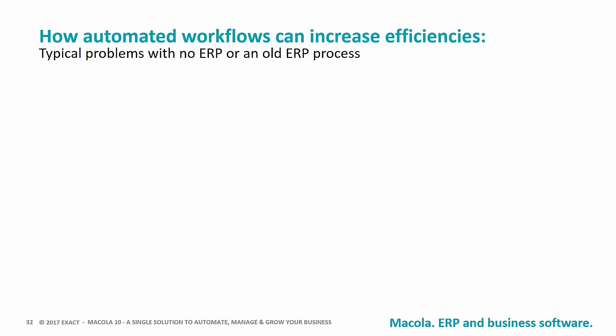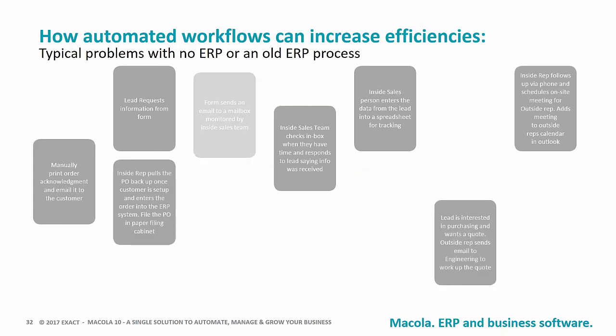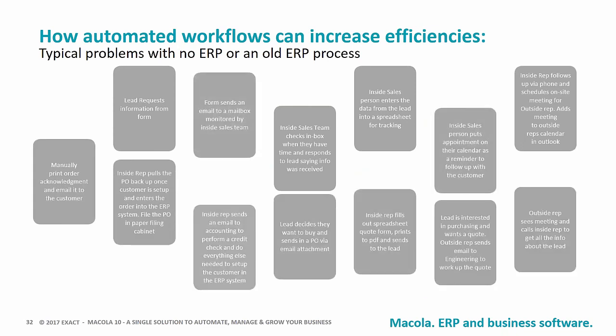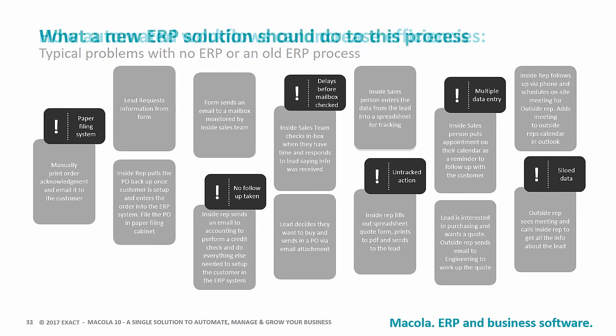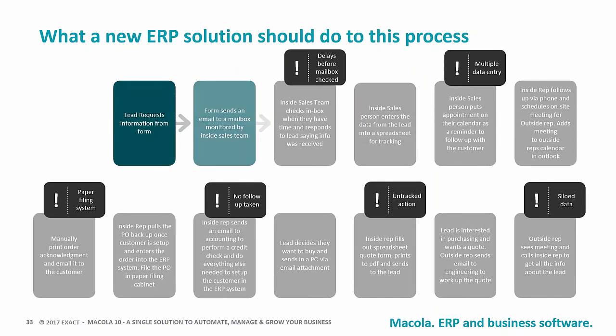Here's an example of how automated workflows can increase efficiencies for you. Sometimes companies have individual processes that aren't really processes at all, but are more like a series of disjointed, disparate, and disconnected actions. And they certainly cause pain points, such as delays due to late paper filings, a mailbox that isn't being checked, time-consuming manual data entry, siloed data. So what we do first is organize and put these into a process flow.